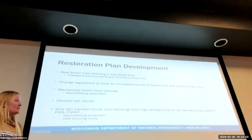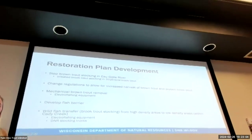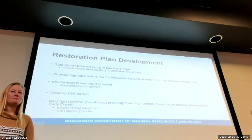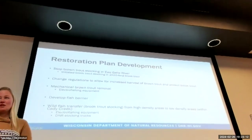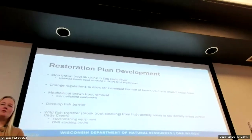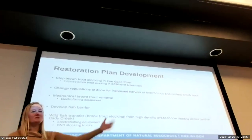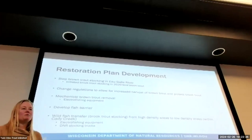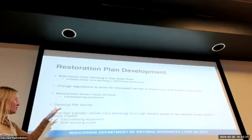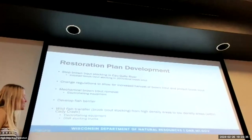And then we were kind of limited in what we could do without impacting other fisheries downstream. We decided to go with mechanical brown trout removal. This means we used our electrofishing gear to shock them and take them out of the stream. I don't know if you guys have heard of rotenone, but it's basically a chemical that kills fish. We didn't want to do that because the Ogallee is connected, and we didn't want to impact the entire watershed. So we decided to go this route. I'll get into how we did that and what we did with the fish in a second.